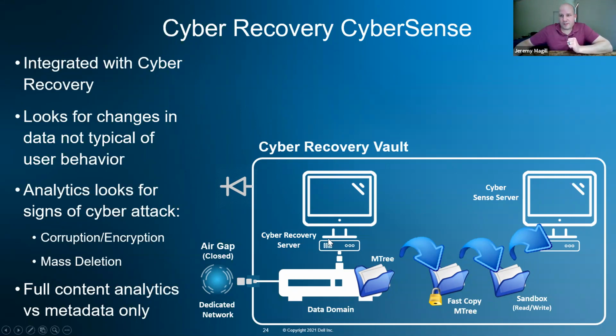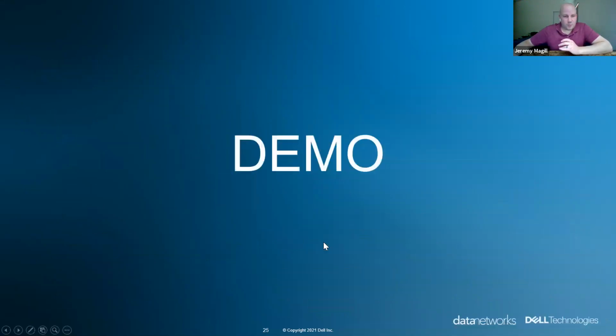So that's kind of high level how the solution works and the approach that we're talking through with customers around that good, better, best strategy, right? And it's one of those things that doesn't all have to be done at once. It's a strategy that we can work towards with you, depending on what requirements you have. So now let's go in and actually show this in action.